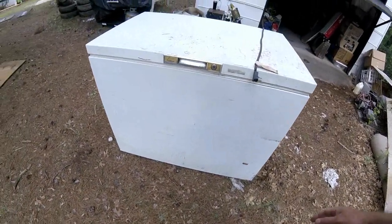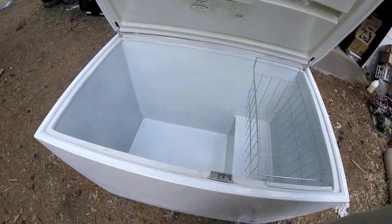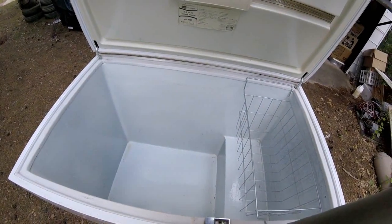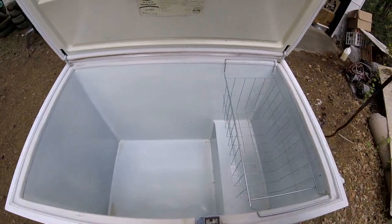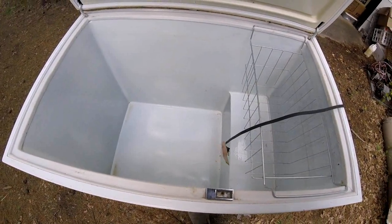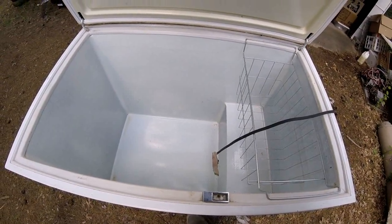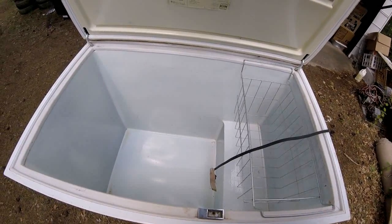Hey guys, look what I got. It's big. It's real big. 15 cubic feet. Thin wall freezer, whatever that means. I'm not sure that's a good thing. I'll leave it open. She had cleaned it out. There's some water dripping in it. This was used for deer meat, and that's what it's going to be used for again. So, 15 cubic foot freezer.